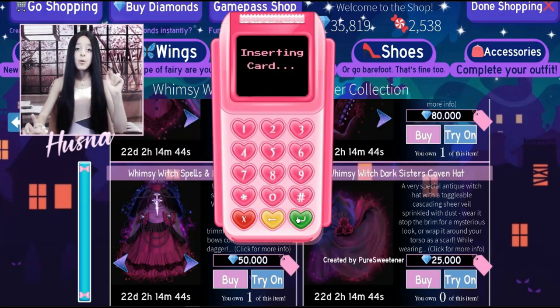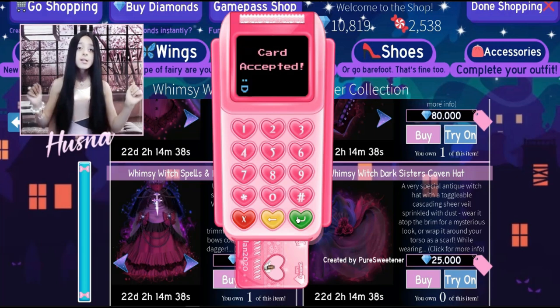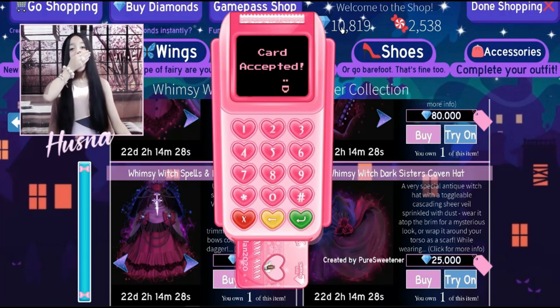Next is the Whimsy Witch Dark Sisters COVID hat for 25,000. Insert the card, slide it, card accepted. Ching ching. Let's go, girl. So, oh my god, I have $10,819. I never even saw that right there. I used to have 193,000 something.